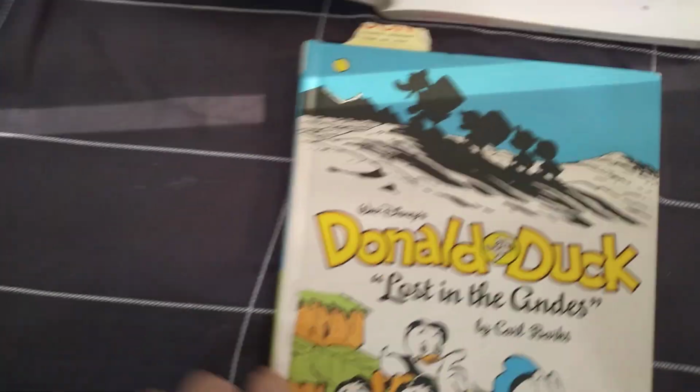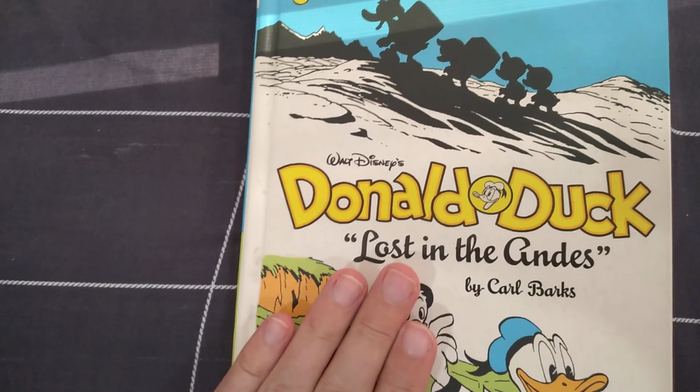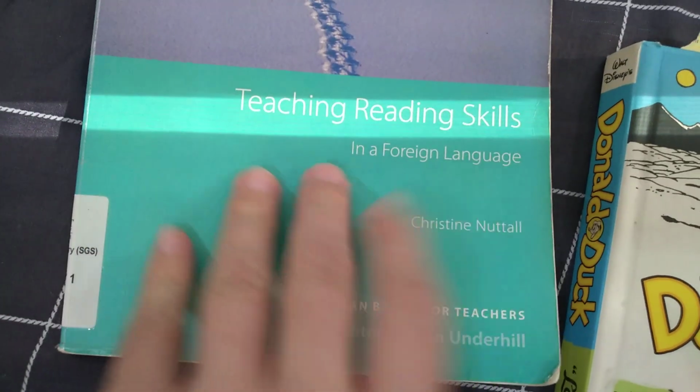So, in my school library, I've been attempting to set up a collection of comic books. Now, the comic book component is not something Christine Nuttall talks about, at least not in the part that I read.